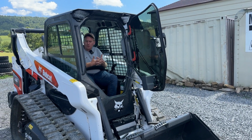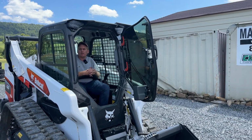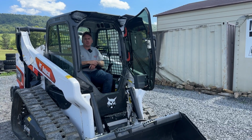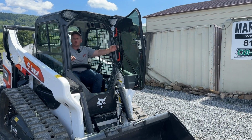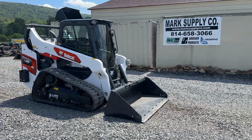So we're going to run this thing around, show you how everything works, and kind of give you the quick and easy of how everything works on it. So again, we're going to push the green button. It's going to power up our command dash here. I'm going to hit it again. It's going to fire right up, pull the door shut, hit the green button, and we'll rock and roll. Here we go. So, you guys are along for the ride.